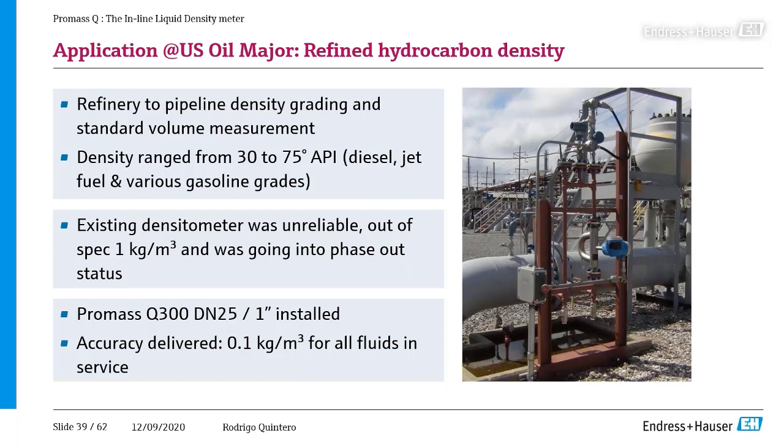And the issue was actually the system densimeter was not working properly, right? So pretty much out of specifications. And once they installed the ProMass Q as a densimeter, the accuracy delivered is 0.1 kilograms for all fluids in service. So once again, what we do with all the compensation from our device is to make sure that in real life, in the real world, as we call it, the specifications are committed to our customer.